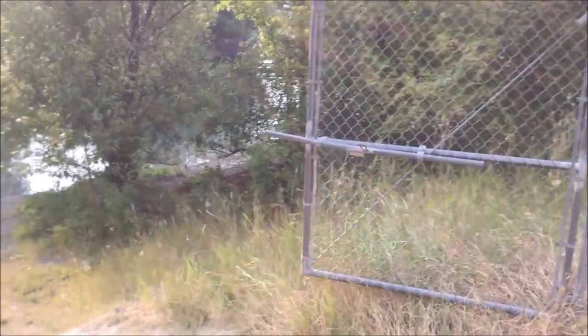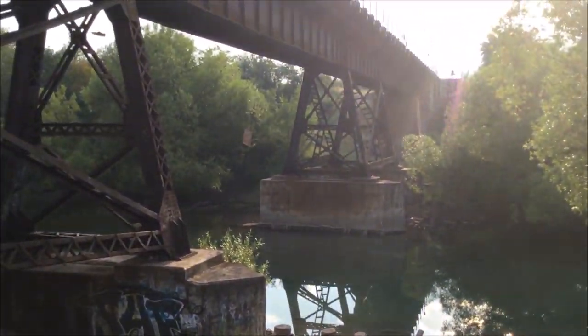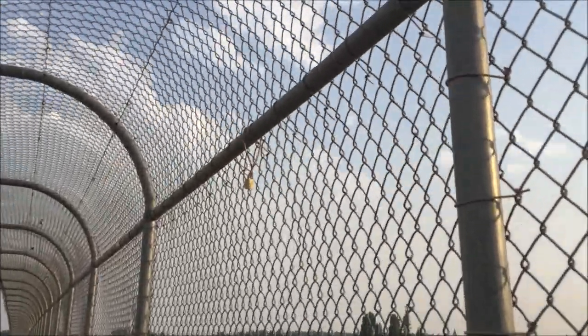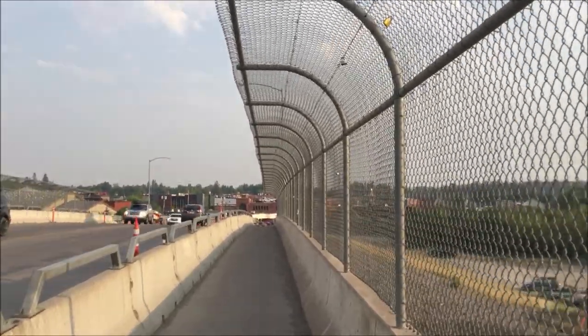Wow, and they let you go down to the water. What does that sign say? I gotta get on my other camera. It's so dumb to put a lock on the bridge. There's like 10, 20, 30 of these locks of various kinds on the bridge. It weighs the bridge down if you put enough of them.